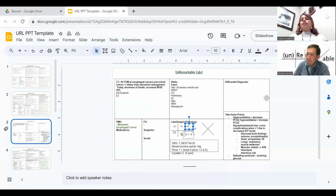So do you think we should routinely be checking renal function panels? I have made it my practice to start adding a magnesium. I know at least at UAB, the renal function panel, you still have to manually add magnesium, but it does include a phos. Do you think that that's something we should shift towards? Because I've found that when you go looking for electrolyte abnormalities, you typically find them.